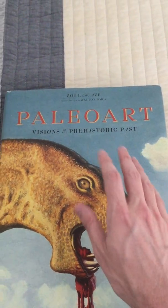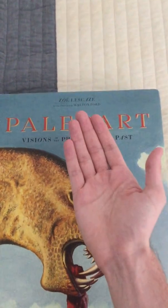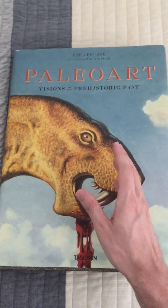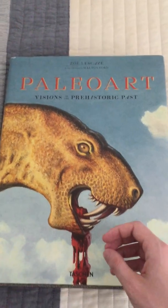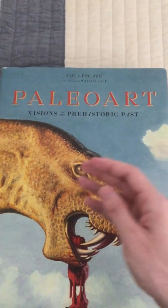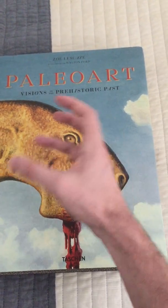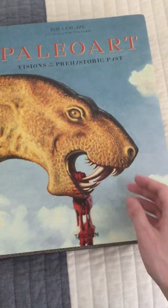It's focusing not so much on the science of things and more on the art, specifically, of course, paleoart: Visions of the Prehistoric Past. Now, just a quick little debriefing. Paleoart is the reconstruction of prehistoric life. It is very unique in the realm of art in that it is a bridge between objective fact and imagination, because you have to reconstruct creatures that we are in all likelihood never going to see ourselves.